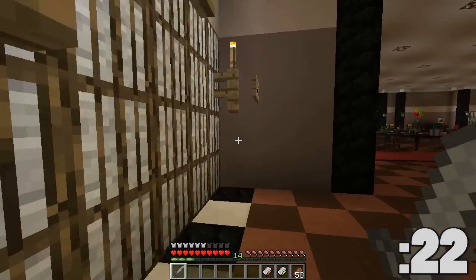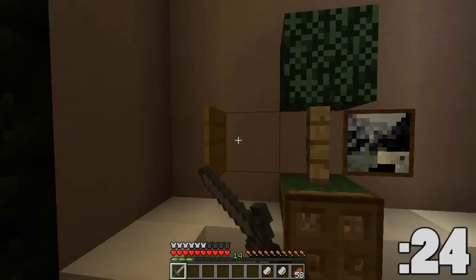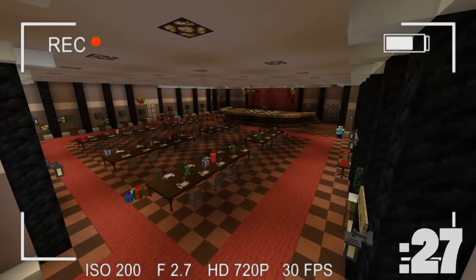Oh, these move. But there's nothing behind it. What else is, oh, there's a bunch of them. I might as well leave them open. Doesn't really matter, I just need to get through as quickly as possible. Is he hidden anything behind these?